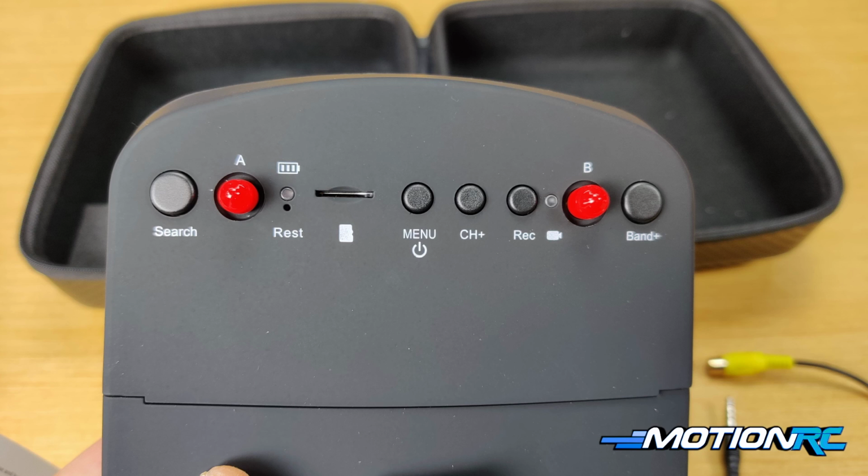Then you have your menu, so you push and hold long, that'll turn it on, and then when you push that, and we could show that in a little bit, you get to all your menu features, things you want to change. But then you have a channel up and down button, so that's you finding your channel.